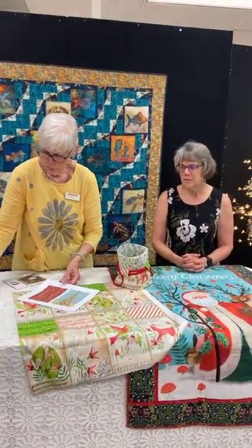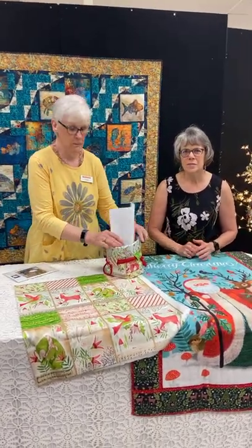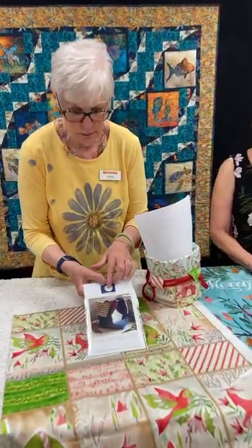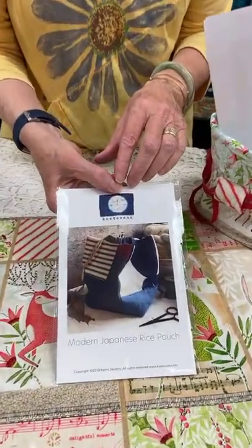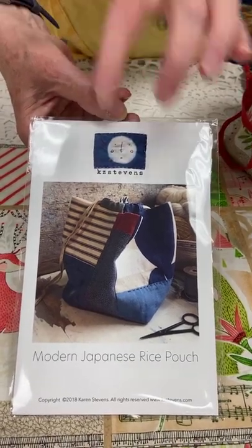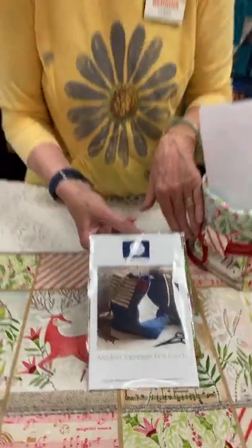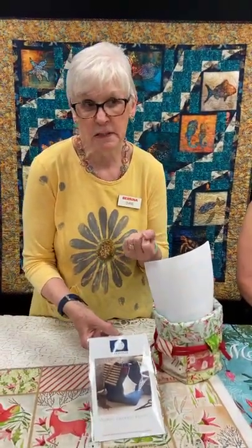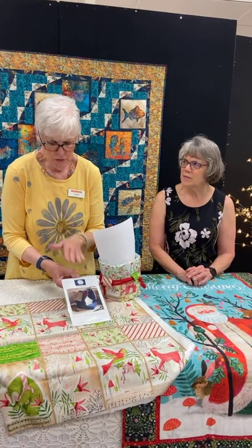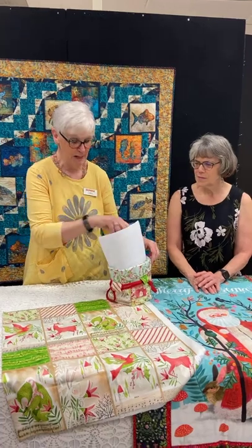We buy things that we think will work with your stash and work with what else we have in the store. That's what we do when we buy. And then the pattern I used, and you've seen a number of these, is the Modern Japanese Rice Pouches by KZ Stevens. Carol, see, here's the pattern, and we do have it on our website. And we have another pattern by her that's called the Little Round Bag. Similar idea, also very easy to make. She says it's hand stitching. Actually made one of these hand stitched. They're just good palettes to do. And I'll show you another one I've got that I use on another palette.